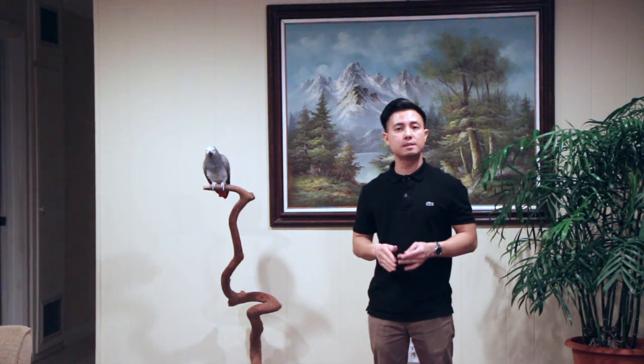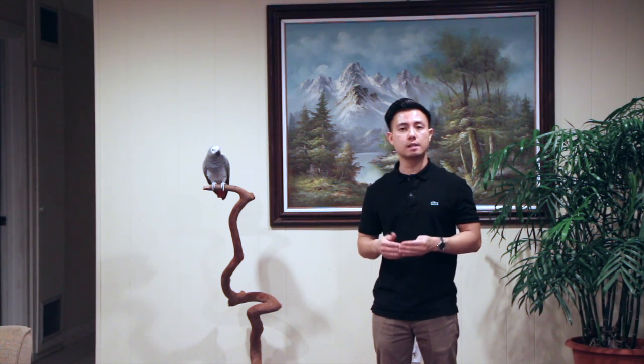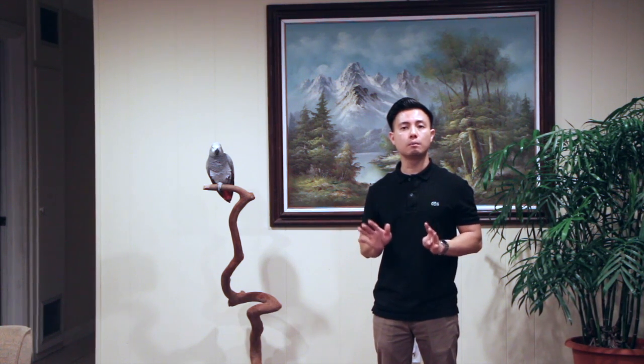Another reason why your bird might be reluctant to fly, and this happens with Smokey periodically, is if she's going through a molt and she's growing new flight feathers in, she's really reluctant to fly during those times. So during those times, I'll think to myself, wait a second, she's behaving really differently and unusual today, and it seems like she's totally unmotivated.